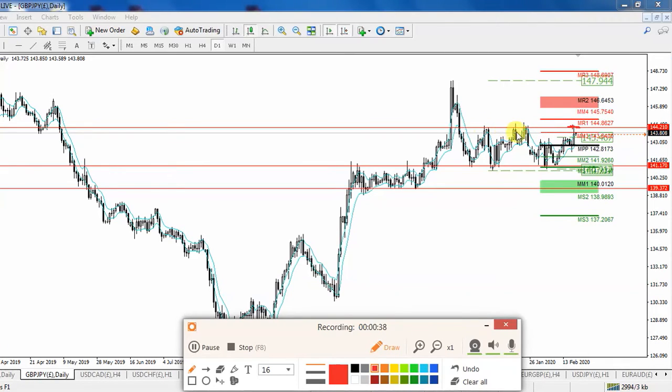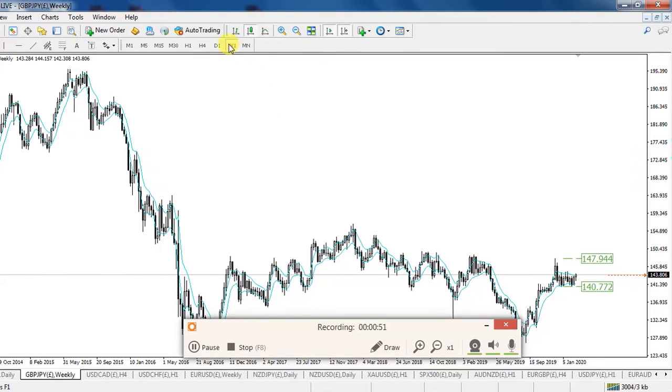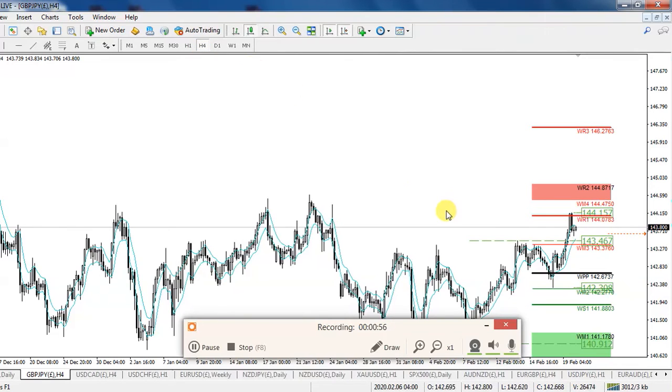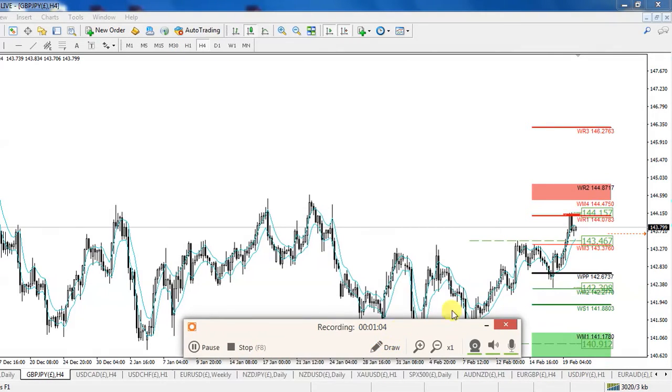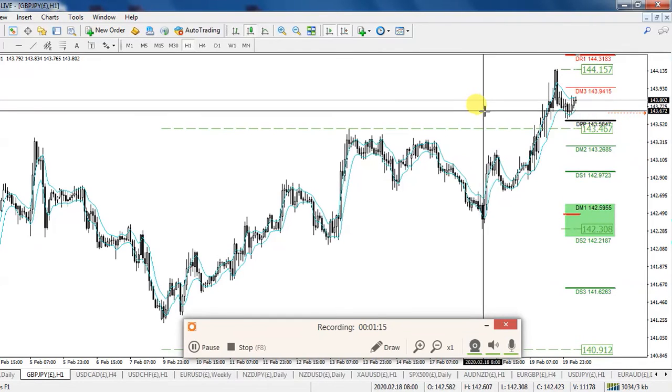As you can see, it's been tested already, 1, 2, and this is a third test. And now it's looking like it wants to come up. So it's trying to break that high. And as of the weekly, okay, weekly is nothing here. So I'm expecting it to at least come up to these highs, at very minimum, and then potentially maybe it will break it.